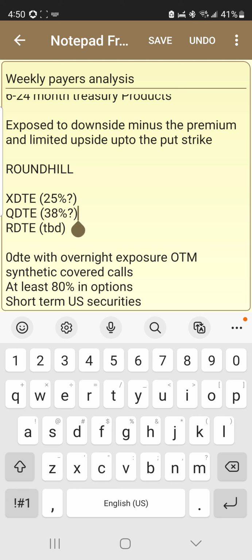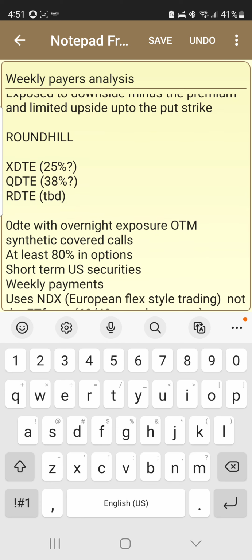Of course, on the interview, I think David mentioned, he's one of the fund managers, that he would expect it to be maybe a little bit better than QDTE because the Russell tends to be a little bit more volatile. That's what he says. So somewhere in that ballpark, I would extrapolate based on what he says in an interview. Going through their prospectus, they have 0 days to expiration.